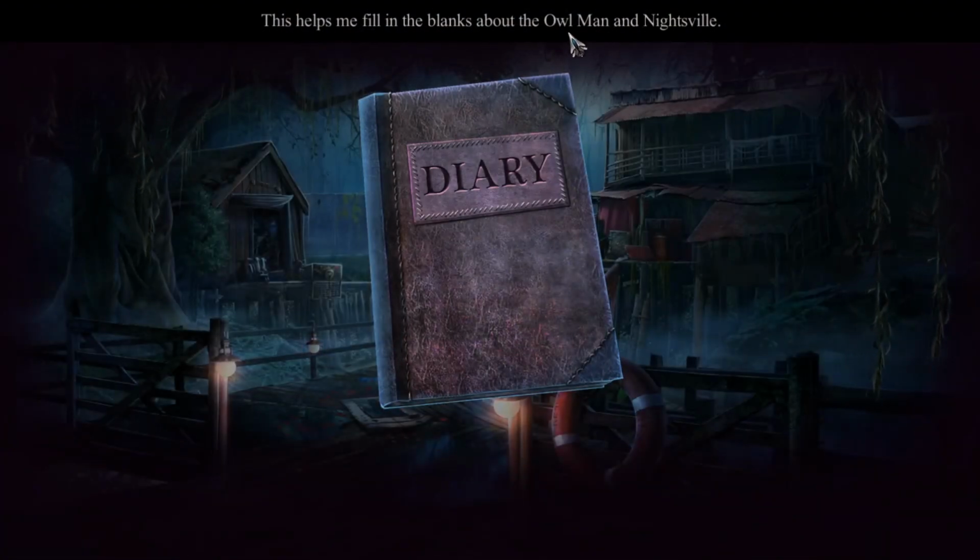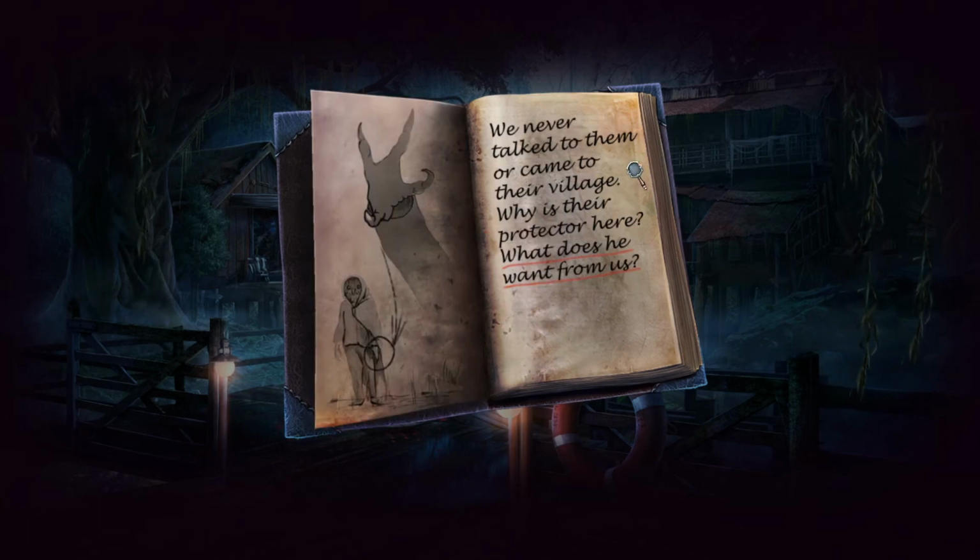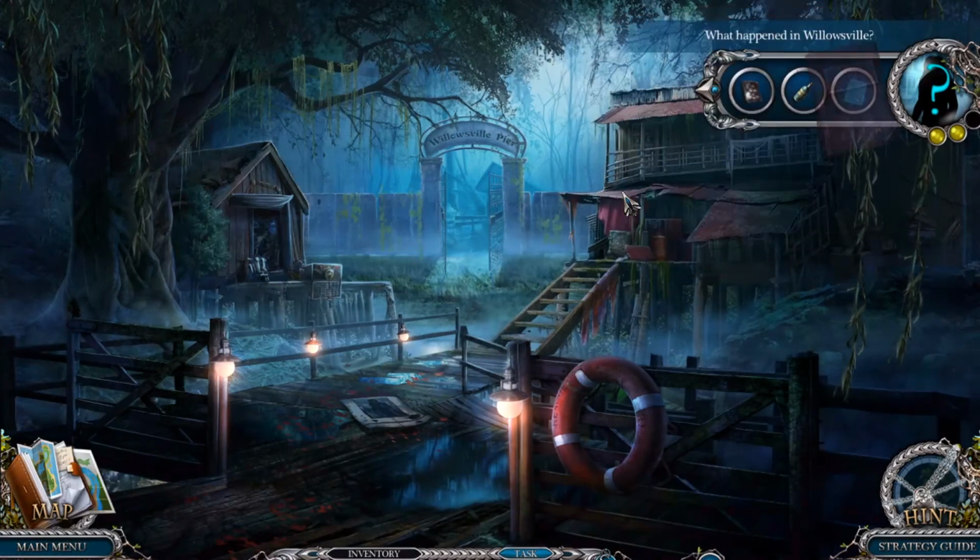This helps me fill in the blanks about the Owl Man in Nightsville. I didn't believe in the Owl Man until I saw him with my own eyes. They say he protects Nightsville, but he threatens Willowsville too. We've tried to keep communication with those strange people from Nightsville to a minimum. We never talked to them or came to their village. Why is their protector here? What does he want from us? No one knows.